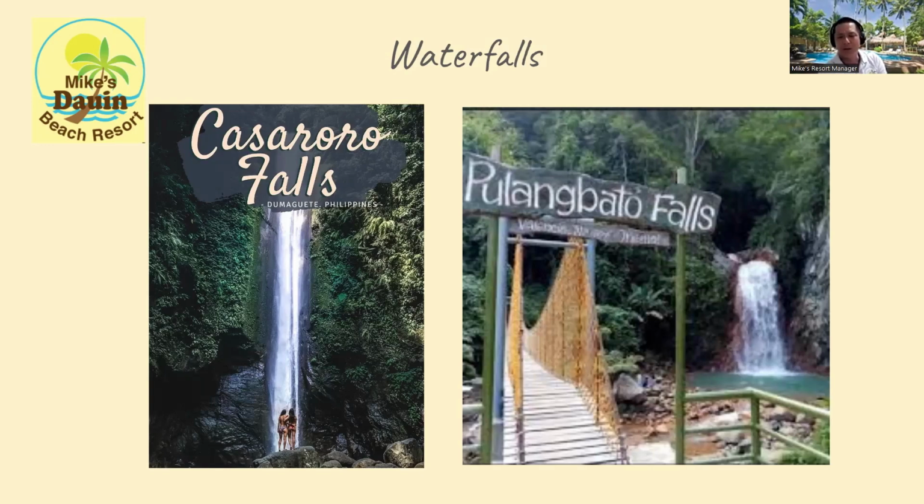Whereas Pulang Bato is smaller. As you can see, it's around 12 meters or 40 feet high, but it is much, much easier to get to. So it depends on how much effort you want to make. You can choose any of these falls. We can easily help the guests arrange for a van to take them to either of these or both of these, which can be done on the same day.